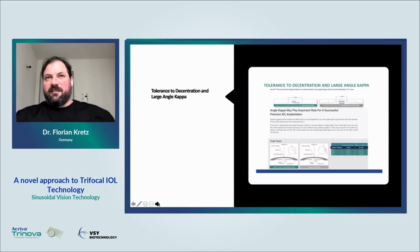Another very important part about optical designs is decentration or larger angle kappas, because a decentration or a large angle kappa actually is a non-true decentration, really like reduces the optical quality and increases the risk, especially for glare and starburst.